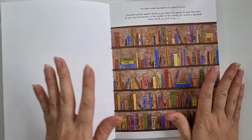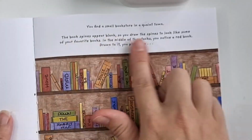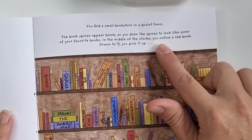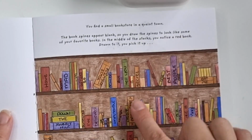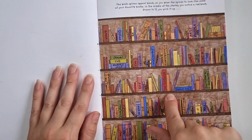Here we are at page 1, and I'll read you the story as I go through the pages. So you find a small bookstore in a quaint town. The book's spines appear to be blank, so you draw the spines to look like some of your favourite books. In the middle of the stacks, you notice a red book. Drawn to it, you pick it up. Obviously, there's the red book in the middle that was already there.